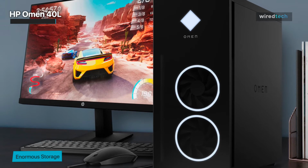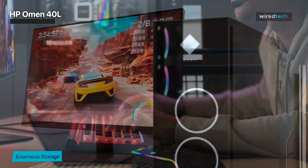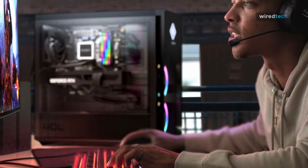As for connectivity, you get Wi-Fi 6, so you can have a pretty good wireless experience when gaming. Bluetooth 5 means no choppiness or issues if you're connecting a Bluetooth device such as a headset.